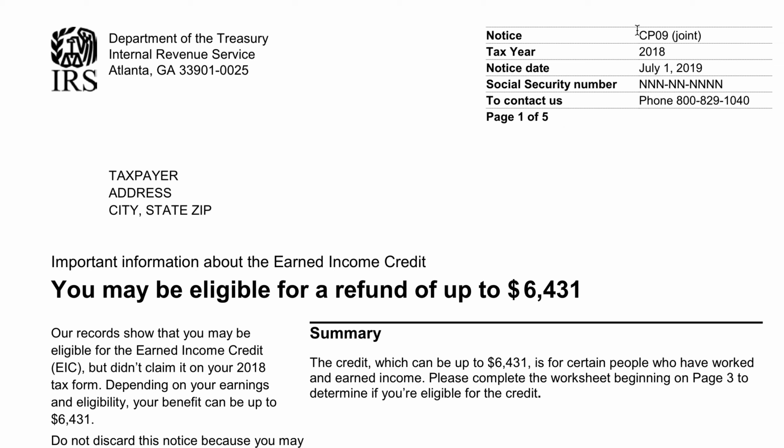You'll see this IRS notice number CP09 for the tax year 2018. The notice date, July 1st, 2019, with your social security number and a contact phone number. Over here to the left-hand side, you'll see the taxpayer name and address fields. And I'm going to take a moment to point out two things that I think are important.